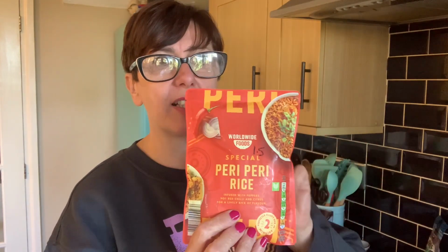I've got the Korean barbecue rice, which looks really nice. That's 3 syns for the whole pack. I won't eat the whole pack. If you do, syn it. If you don't, syn accordingly, you know? And then this is the peri peri rice, which I'm going to have tonight.